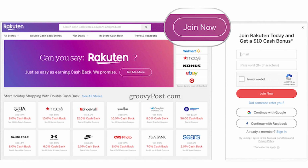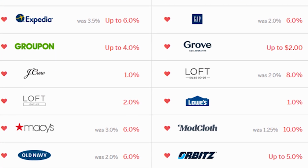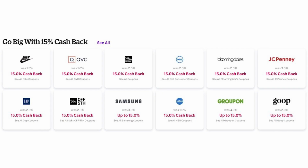Another little way of earning membership reward points is actually using companies like Rakuten. You simply create an account, add your Amex card to your account, and change the payout method from PayPal to Amex membership reward points. Rakuten offers cashback incentives when you use their links to shop at some of your favorite online stores like Nike, Saks, Walmart, Target, and there's tons of different websites to choose from. And you can get pretty good deals like 10% cash back or even 15% cash back on certain stores during certain times of the year.